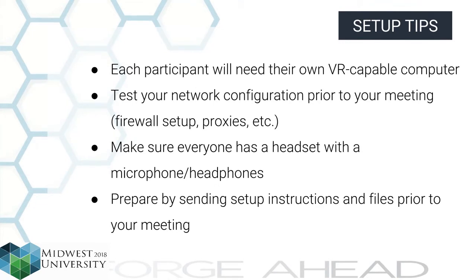Sometimes, especially in a corporate environment, you'll have certain firewalls set up or proxies. And we can get you all of the information that you need to make sure that those are properly set up to allow that connection. You'll want to make sure that everybody has a headset with microphones and headphones. Most of the headsets have a microphone built in, and these Oculus headsets also have headphones built in. But if you have anybody joining with an HTC Vive, it's possible that they don't have an audio strap, in which case they can just plug in any set of regular headphones. But it's something to keep in mind before the meeting. We'll often have sessions where people aren't quite sure if there's going to be audio or not. And then also, send those setup instructions and files well in advance of the meeting, so that everybody has time to download them and make sure they're set up, so there isn't a scramble right before the meeting.